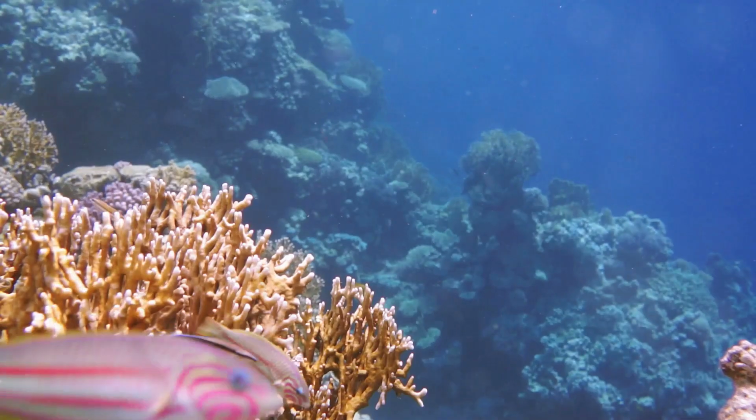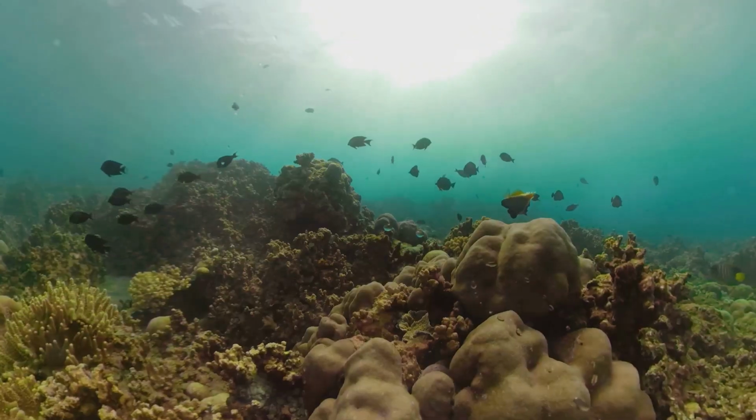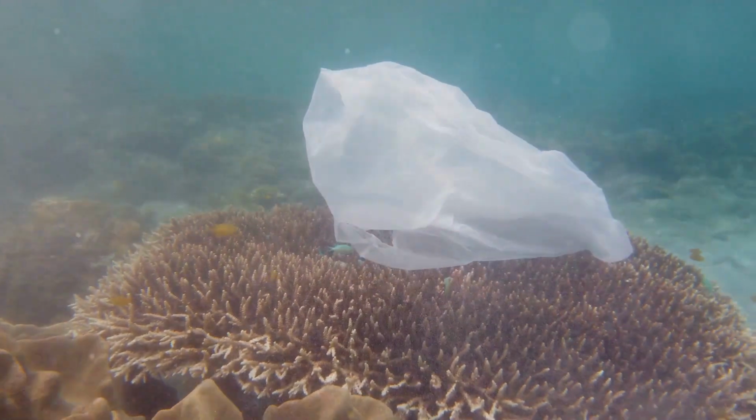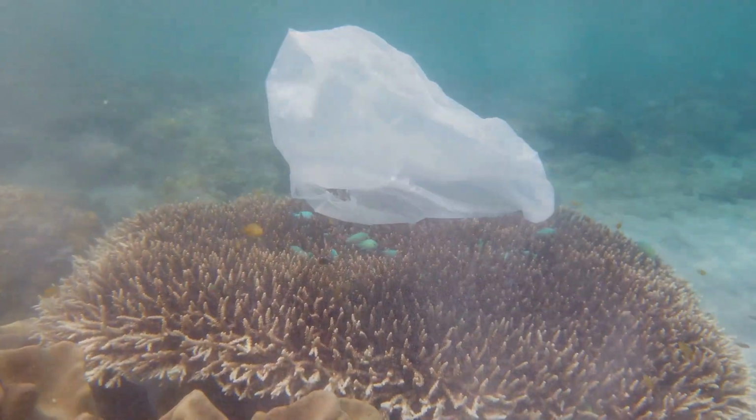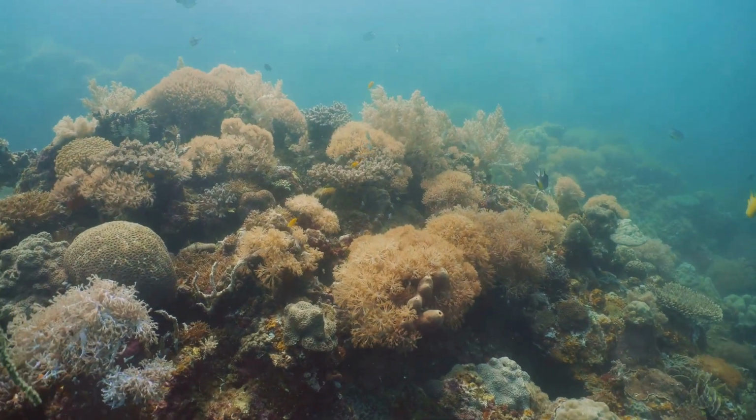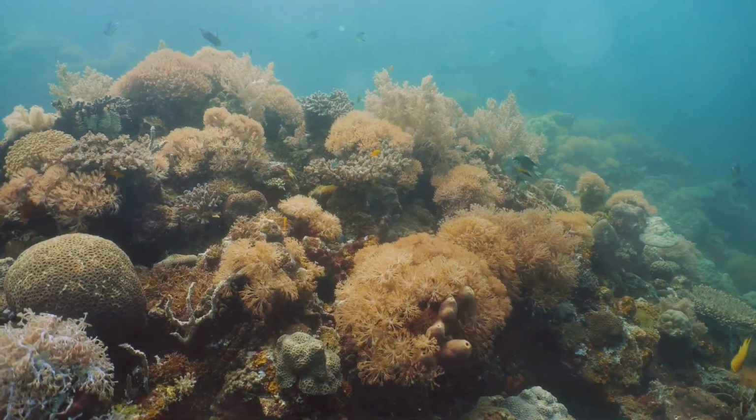Sadly, coral reefs are facing serious threats, many of them caused by human activities. Pollution from coastal development is harming these delicate ecosystems. Chemicals from pesticides and fertilizers run off into the ocean, poisoning coral polyps.